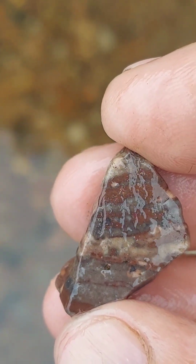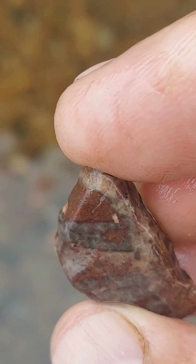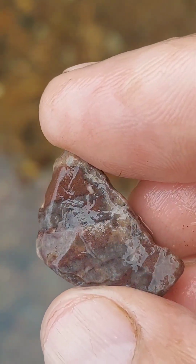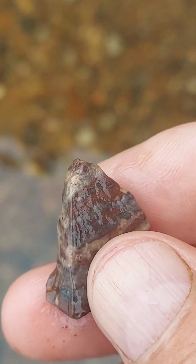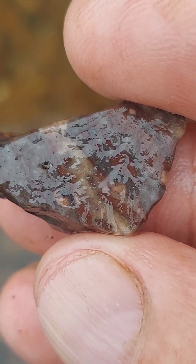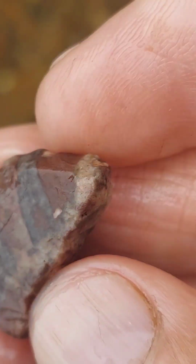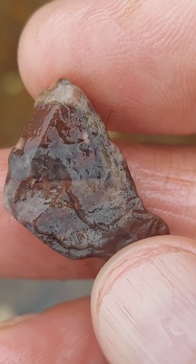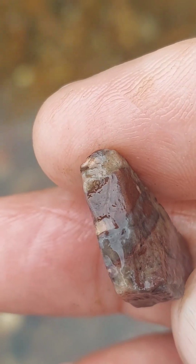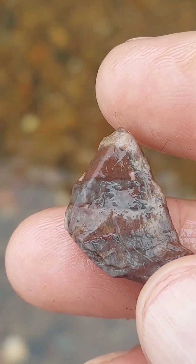A little funky brecciated rock. Try and get a good view of it on the camera here. It's got some neat colors and everything. Not sure. I don't think it's agate. It's got some different cool little fractured crystals in it. First I thought the guy was jasper, but it's got all kinds of stuff going on. Another golden for the tumbler.